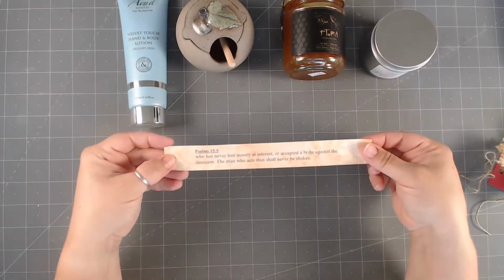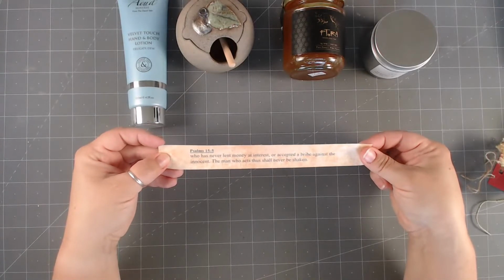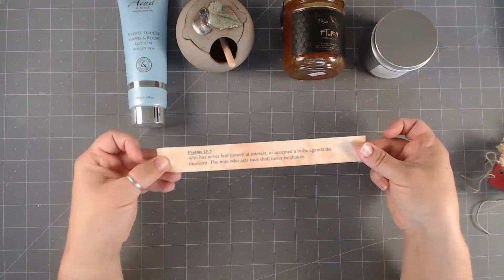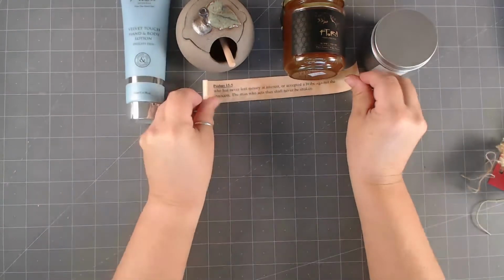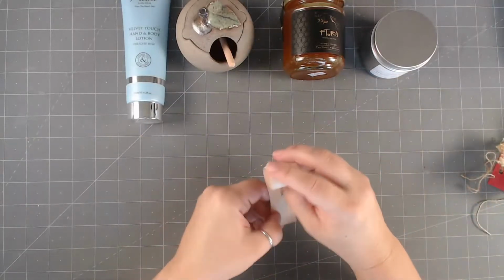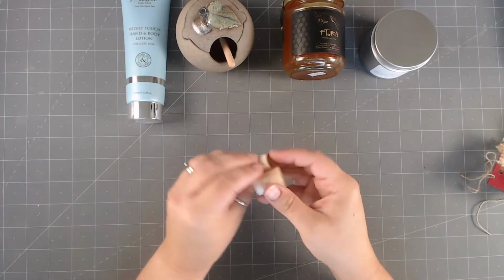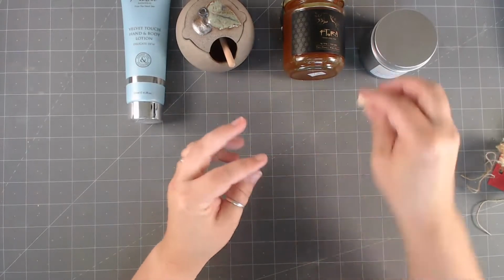So here we go. So Psalm 15:5, who has never lent money at interest or accepted a bribe against the innocent, the man who acts thus shall never be shaken. I love that. So we get a little proverb in there, a little psalm. Whoops, that's just going to roll itself right back up. That is so cool. Such a fun little extra in there. I'm going to roll that right there.